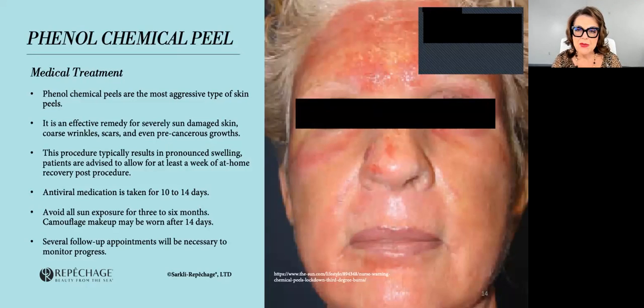So I want to show you some of the side effects of a chemical peel, such as a phenol. It's a medical treatment, and estheticians should not use this procedure, as the patient's heart has to be monitored and a doctor must be present. It is an effective remedy for severely sun-damaged skin, scars, and also sometimes precancerous growths. This procedure typically results in pronounced swelling, and patients really have to be at home for at least a week after the procedure. Antiviral medication must be administered for 10 to 14 days. And a client or a patient of the doctor then must avoid sun anywhere from, I would say, 3 to 6 months.